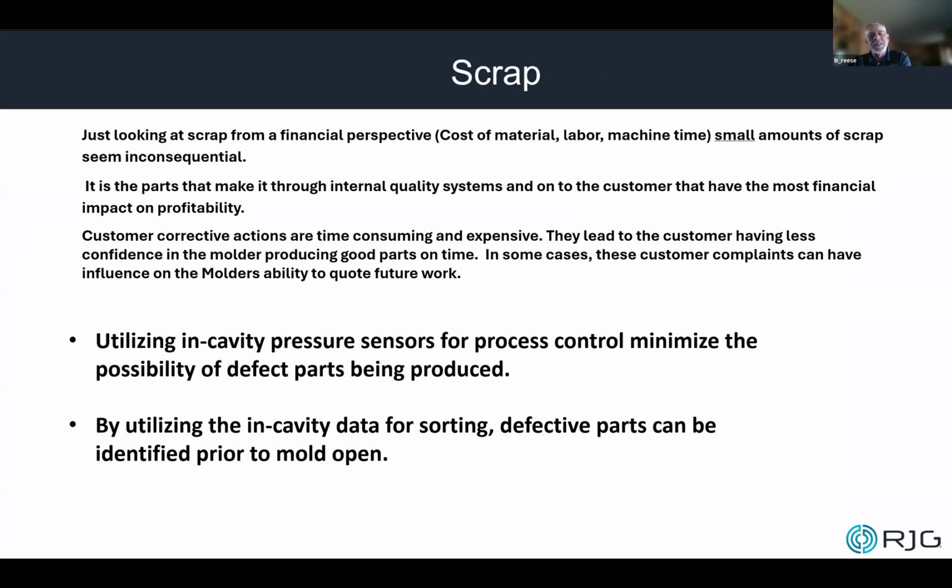Scrap is pretty interesting. A lot of people focus on scrap, and to be quite honest, in a lot of cases the dollar value of scrap itself isn't that significant. You're running 3% scrap, running polypropylene at $1 a pound, with small parts. It's not that big a deal. Where it becomes a really big deal is when it gets to your customer. That's when things get super expensive. Obviously, it's good practice to eliminate scrap because then you eliminate the opportunity for those parts to get to your customers. That's really what we want to focus on.